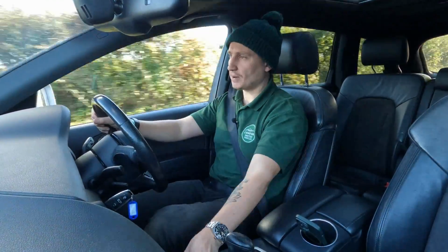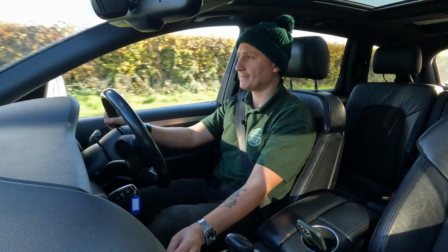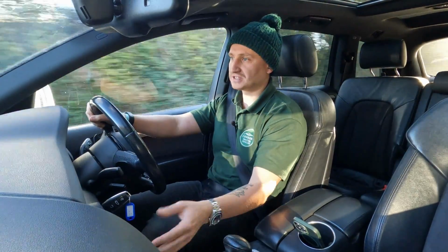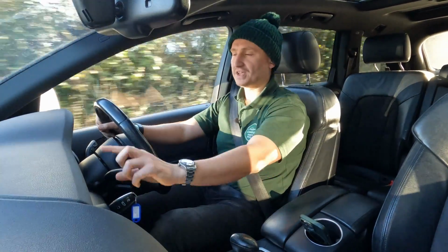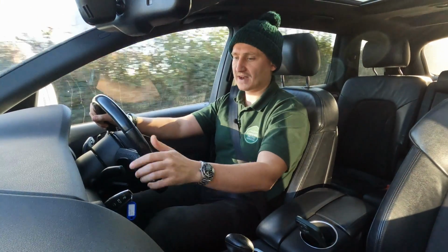You've got the dual climate control just down here, and it actually doubles up for your heated seat controls as well, so the same dial does your temperature and also the heated seat. Again, intuitive, easy enough. Obviously, being a 2011, still has a CD player, easy enough to use. And then you've got the HDD satellite navigation on this one here. It's a fixed screen. It's very intuitive, again, very easy to use.